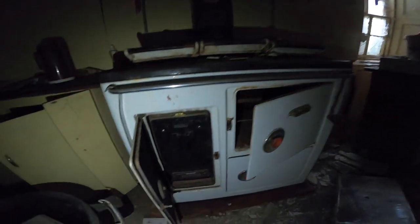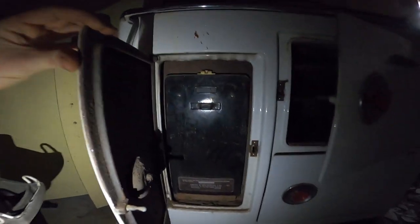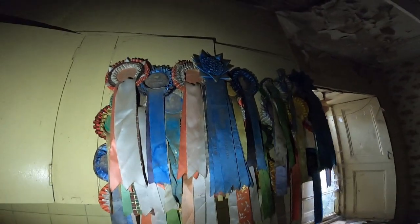Check it out, the old cooking stove and stuff. Look. Manufactured by Smith and Wellstood Limited, proprietors of the SA Cooker Company, Bonnybridge, Scotland. So this is a Scottish built cooker here. Not to be confused with an Aga. I'm sure the last time I came in that wasn't open, but it's seized solid. But you get an idea of these old cookers. Sometimes they were just on all day in the farmhouse. So there's a bit of Scottish vintage cooker history, folks, documented. And look at all these rosettes. All equestrian rosettes.